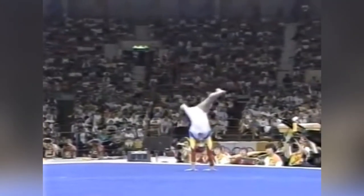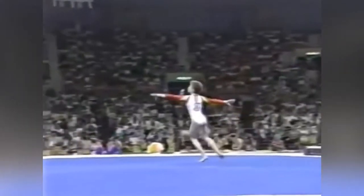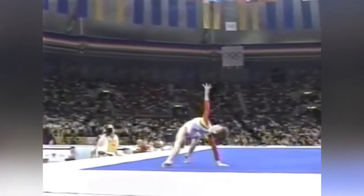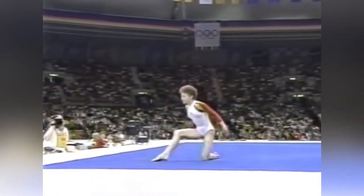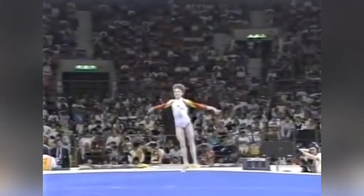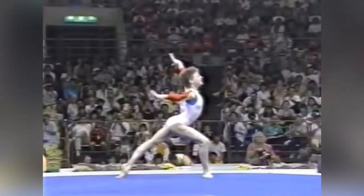She really is milking this routine for everything she can get out of it. Selling every position. The leaps were fantastic. Here's the layout step out. Watch this thing. It's gonna come out of the sky. Oh, the crowd loved it.